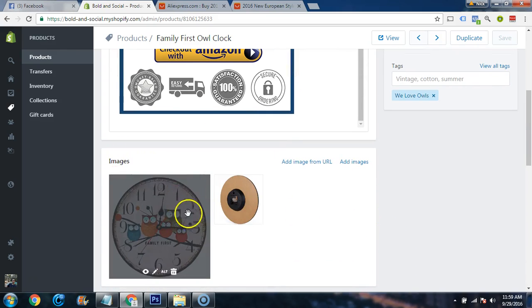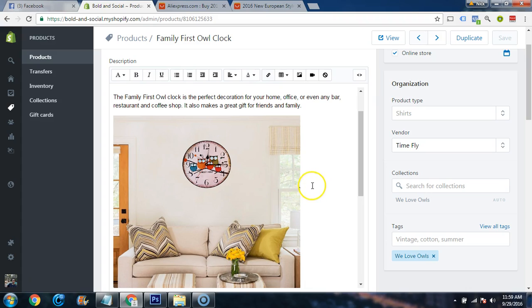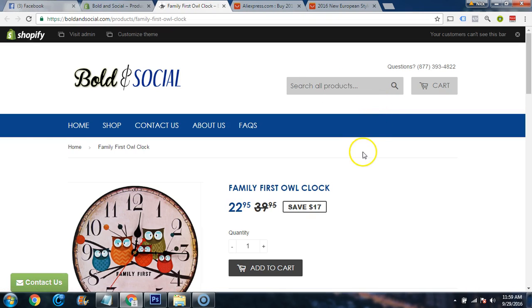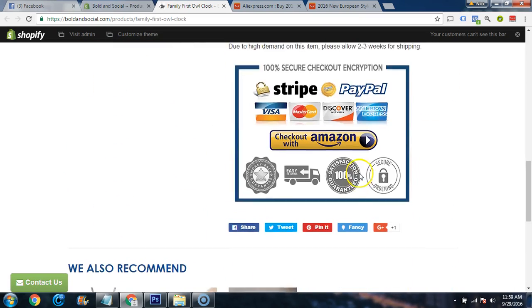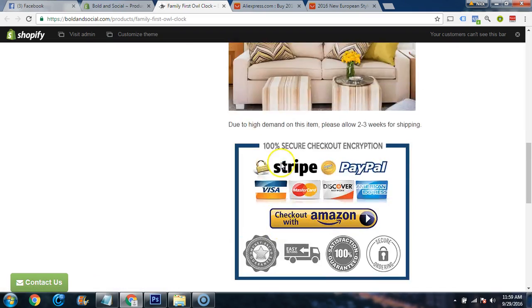Now, there's nothing wrong with using the stock images. If you go to just about any major retailer online, they're going to have stock images, but they're also going to include these types of setting images as well. So I think that it's great to have a combination of both, because when somebody actually looks at the product page, they'll be able to see both, right? They'll see that, and then when they scroll down, they'll see this image. So I think that that looks good. And then you can see how our collection is building down here, all right?